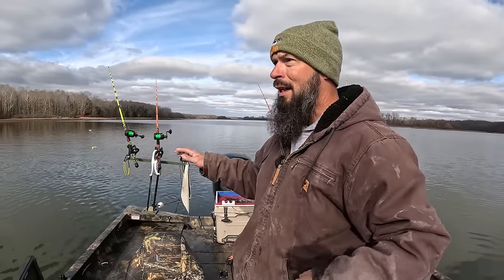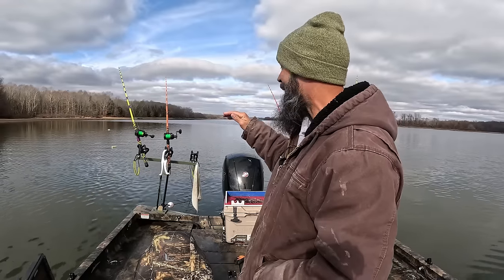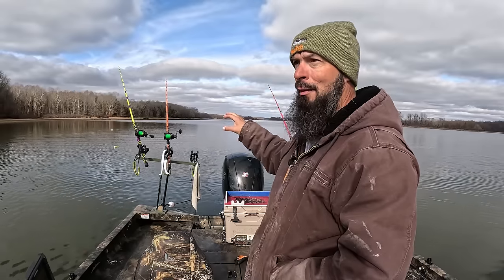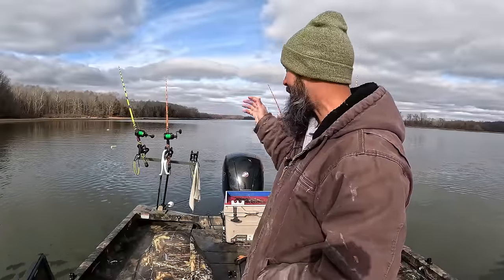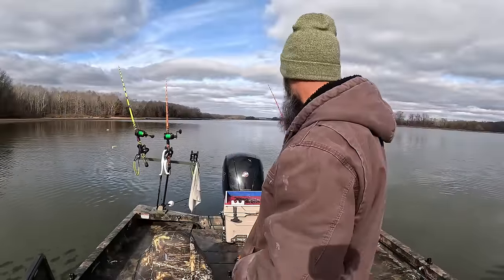Usually I'd catch them before that, as it started to come up. Well, they were right there on top of it, every single one of them, because I could tell just by the way the dragon weights were grabbing those rocks that I was coming up over the rocks. And as soon as I came up on it, man, it was like bam, bam, bam, bam, bam. I had rods going everywhere.